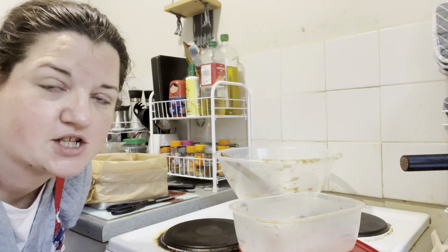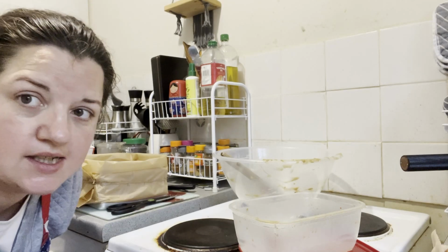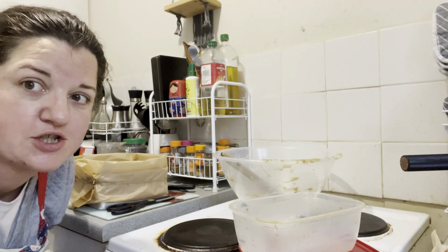So that's cake ready to go in the oven, and yeah, another job done. Okay, so the cake is in the oven.